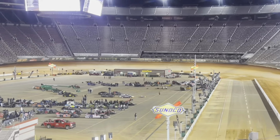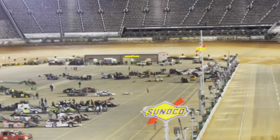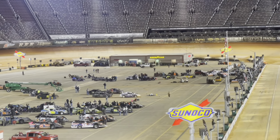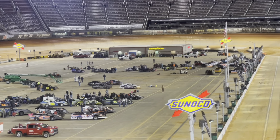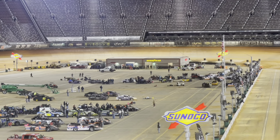Nate Koopman picked up the B-main win there. Checked his box. He'll start inside of row 9. The 221 to his outside is Donovan Beecham out of Powdersville, South Carolina. 10th row to the inside, Josh Lang Jr. out of Delphi, Indiana, the 17 junior. To his outside, the 13B out of Keokuk, Iowa's Josh Barnes.